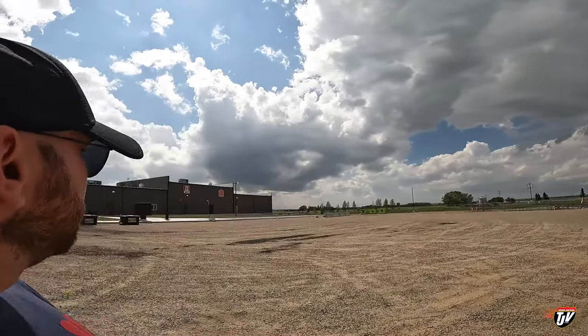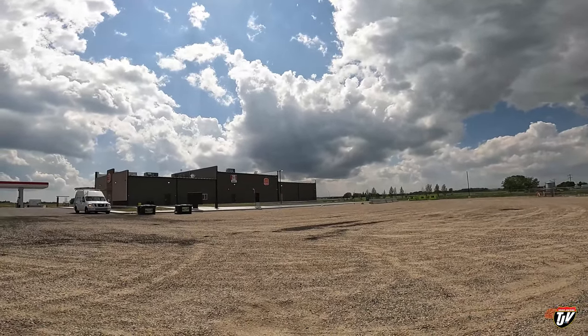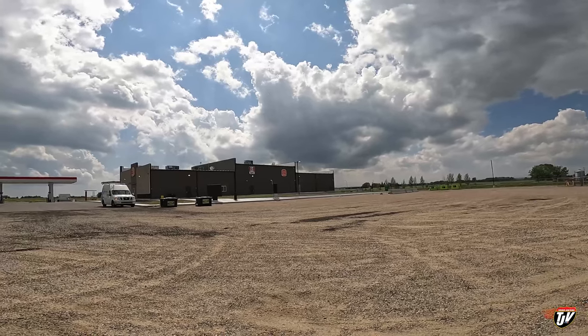What do you know? Big Esso. Lots of parking in the back here. And they've got a Burger King, a KFC, a convenience store. Come check it out. It's always nice when we get some extra parking added, right? Now we just gotta let people know it's here. Don't let too many people know though, okay? Because then I won't be able to get a parking spot here next time.